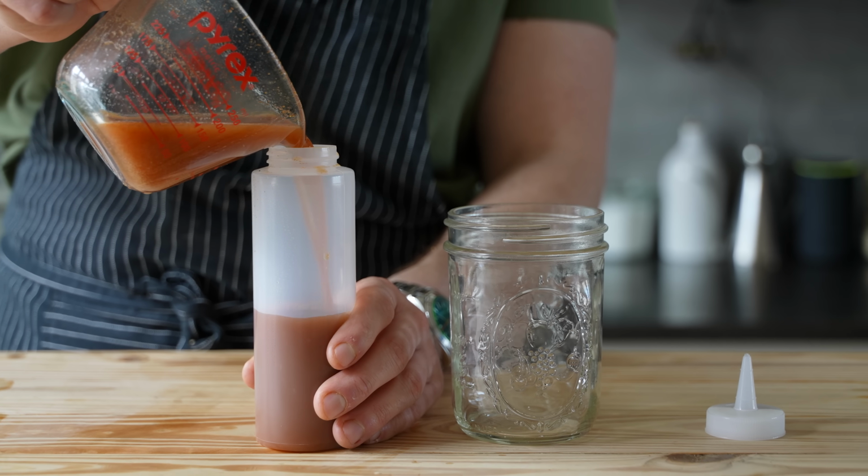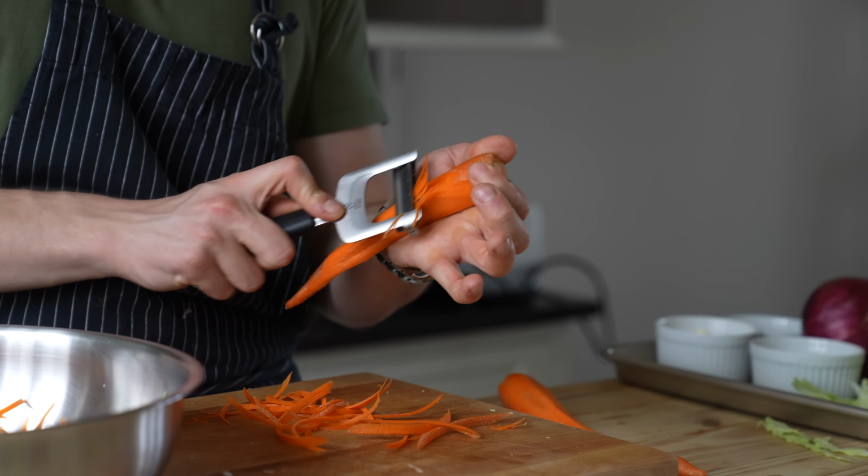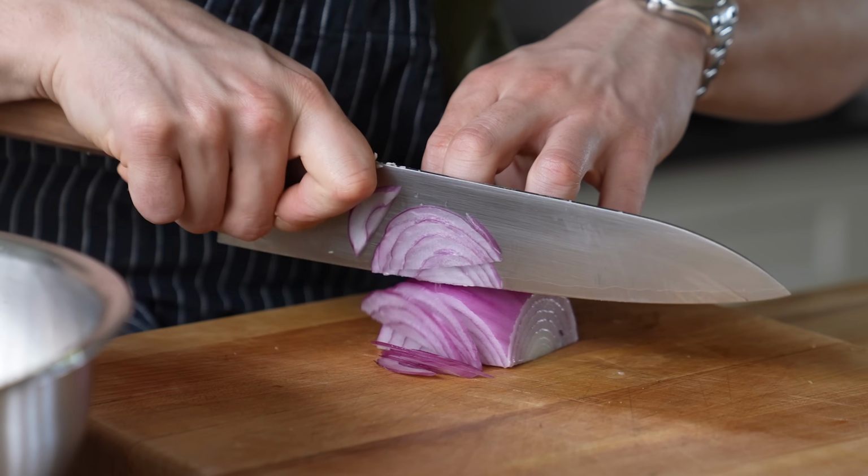Then just transfer that to a squirt bottle. As for the slaw, get a large bowl and add 1/2 head of thinly sliced green cabbage, 2 carrots, julienne, 1 red onion, peeled and very thinly sliced, and as usual, make sure the onion is thin.